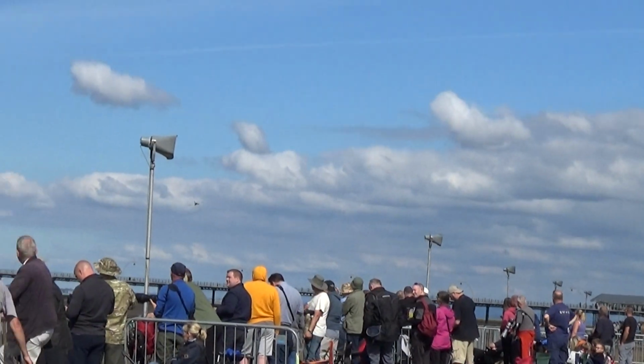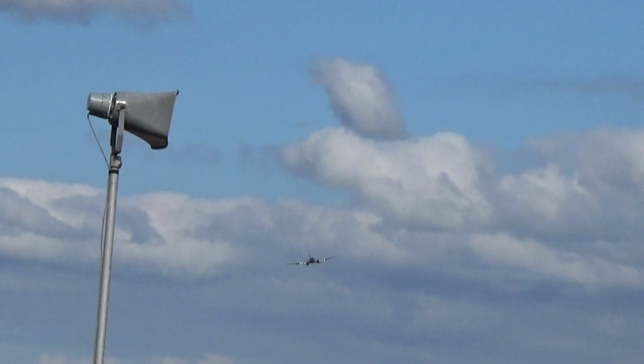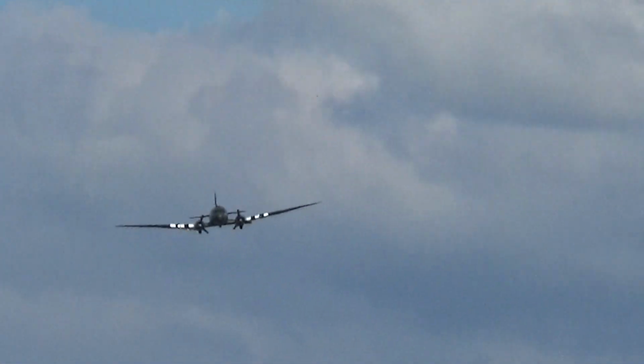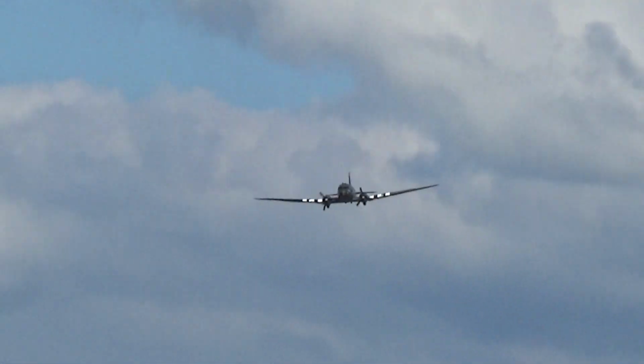See the Hurricane depart off the crowd line. We'll see the Dakota coming in. All the aircraft need to know where they are in the sky, so Dakota will call "Dakota threshold". We'll hear "Spitfire tally". This means that the pilots know exactly where they are in the sky and they can line themselves up for the next part of the display.